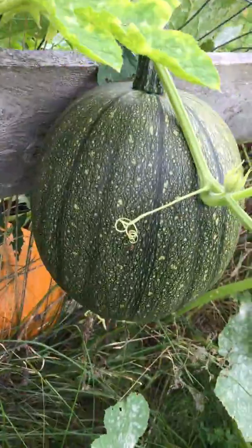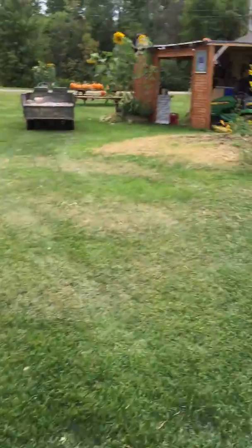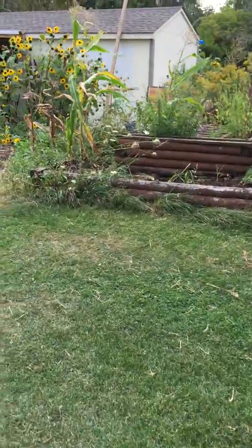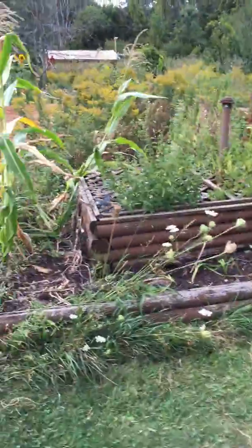I don't want them taking on my, they'll go after these things when they're really young, and I'd have no pumpkins, or I'd have nothing. Chickens will systematically find everything yummy in your garden and eat that first. You can't really have them running around during the growing season.